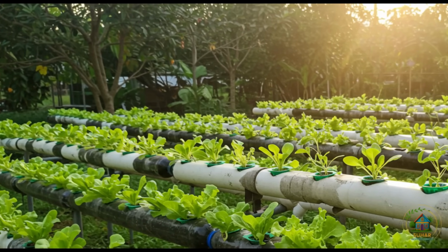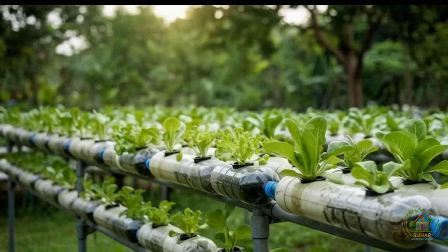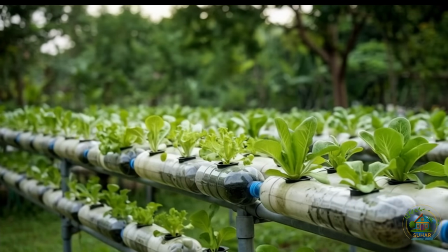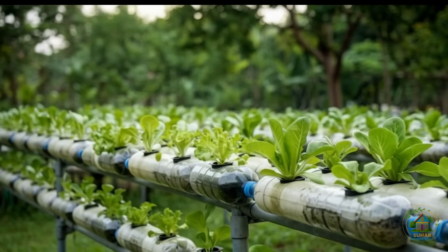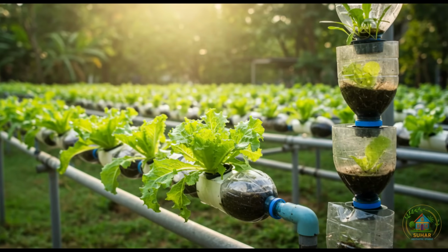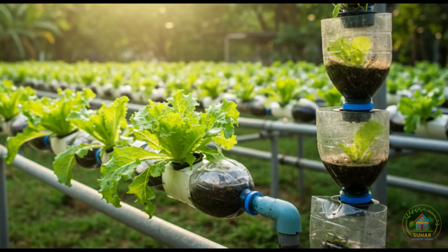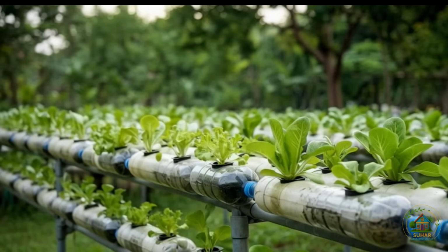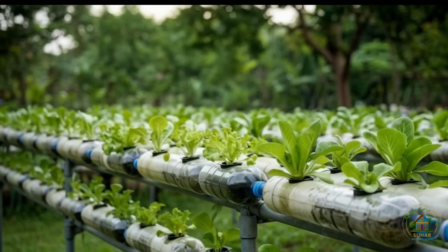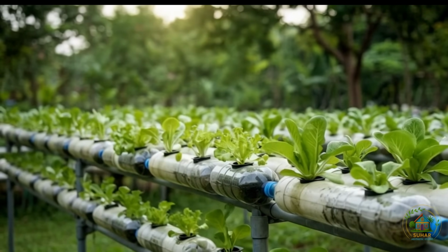Using recycled bottles not only reduces plastic waste but also cuts down the cost of traditional hydroponic equipment. Water and nutrients circulate efficiently through the system, allowing plants to grow faster and healthier without any soil. This project offers a smart, eco-conscious solution for producing healthy food at home. With creativity and a little effort, anyone can turn plastic waste into a thriving hydroponic garden, even in their own backyard.